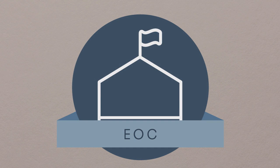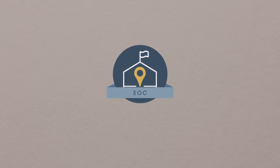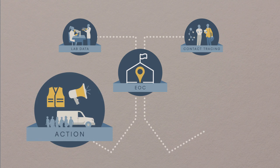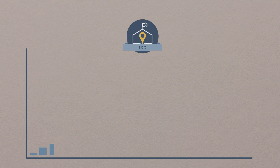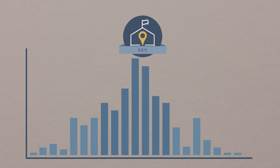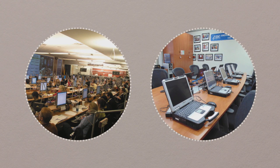An Emergency Operations Center, or EOC, is the place from which you run your incident management system. The EOC is where you collect information, make decisions about priorities, and coordinate action and communication. EOCs can expand as the response unfolds and scale down as the emergency is under control. EOCs can be big or small, complex or simple, implemented just as effectively in rural as in urban settings. EOCs are necessary and achievable.